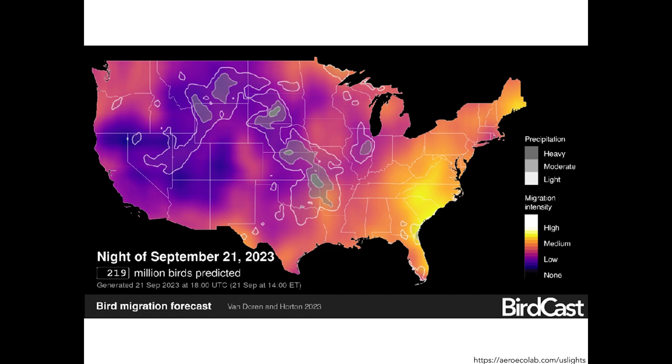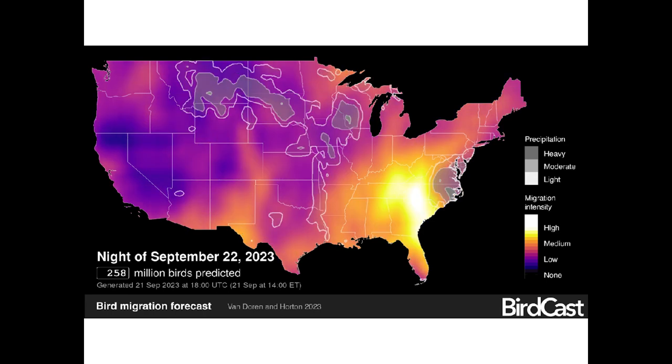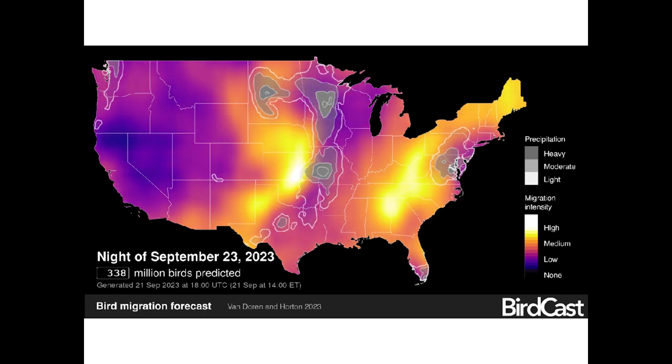220 million birds one night, 260 million birds the next night, 340 million birds the following night right through there, and just three nights, almost a billion birds aloft in the sky right through those three nights that you're going to see through there. Songbirds almost exclusively migrate at night. Hawks and raptors will migrate during the day.